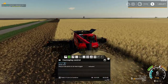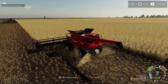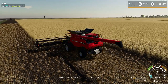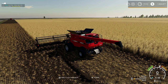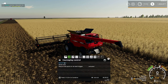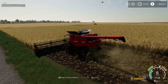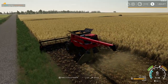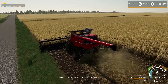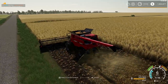I just noticed something. It's bothering me. So these heads need to, there we go. Don't know why all these are preset with the wheel all the way down. I guess that's the nice and folded position. Definitely don't want to harvest like that. And it looks like we are really close to the first bin already.